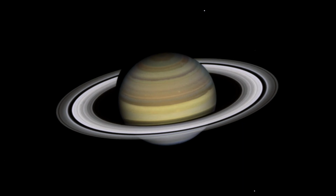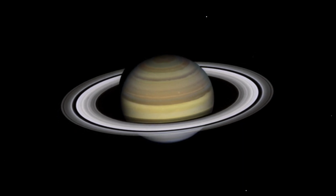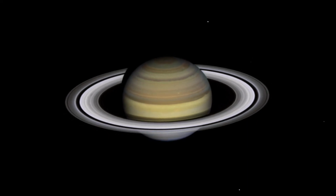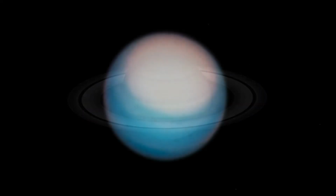Hubble's new look at Saturn took place on September the 7th, 2021, and it shows rapid and extreme color changes in the bands of the planet's northern hemisphere, where it is now early autumn. You can see a couple of the satellites there, or moons of Saturn.